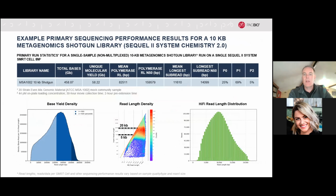Okay. So getting more into the bioinformatics side rather than examples of using the data, I guess, just some examples of what you get off the sequencer: your number of bases, the length of the reads and the distribution of the reads in the tables and the little graphs there. So you can see that you're greater than 50% going into that lighter and dark blue for your base yields and the sizes you're getting there. So you're getting well over 15 kb for 50% of your samples.